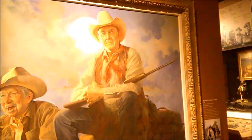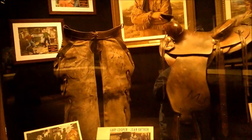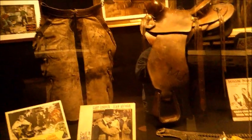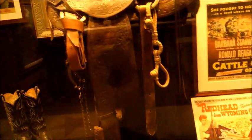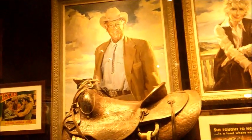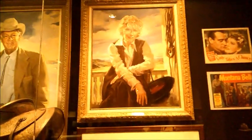We've been to that museum too, and they're in Pawhuska. That's the suit that Robert Redford wore. Well, that's a fancy suit. Oh my goodness, this just goes. More actors and actresses. Gary Cooper right there. Randolph Scott. Joel McRae. Here's Barbara Stanwyck.